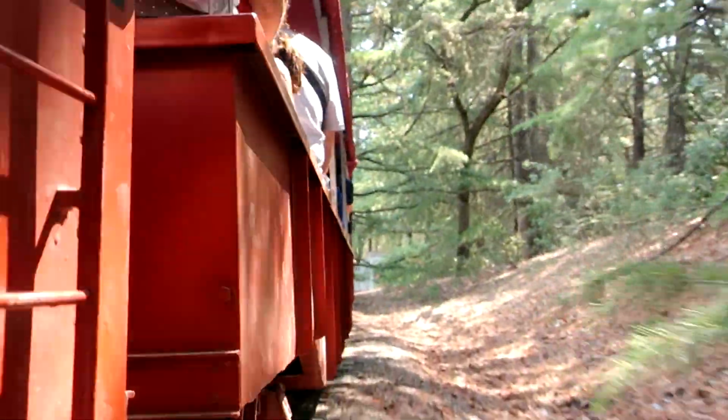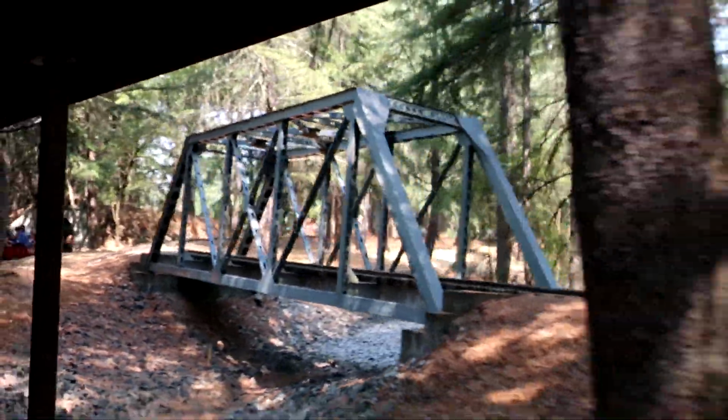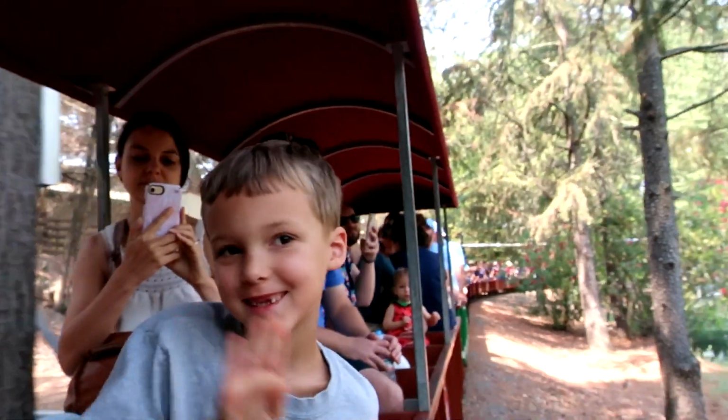TrainTown is located on Broadway Street in Sonoma, California. The area is quite touristy and can have a lot of traffic on the weekends.